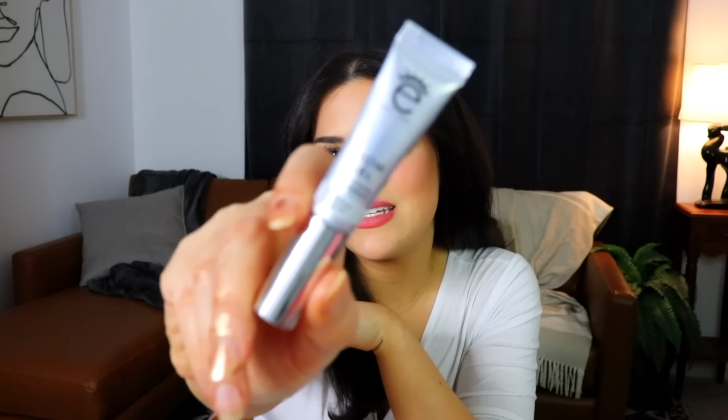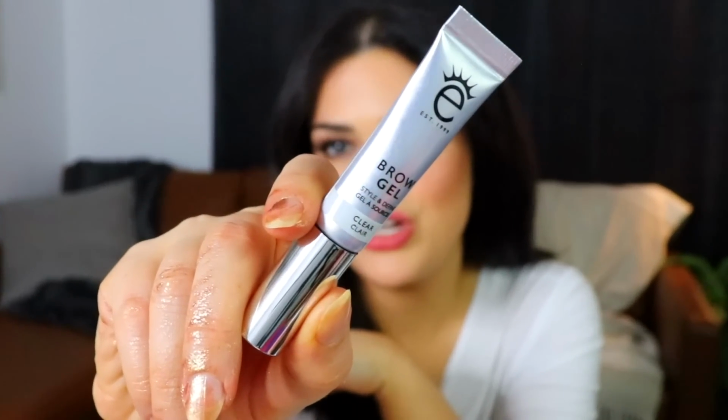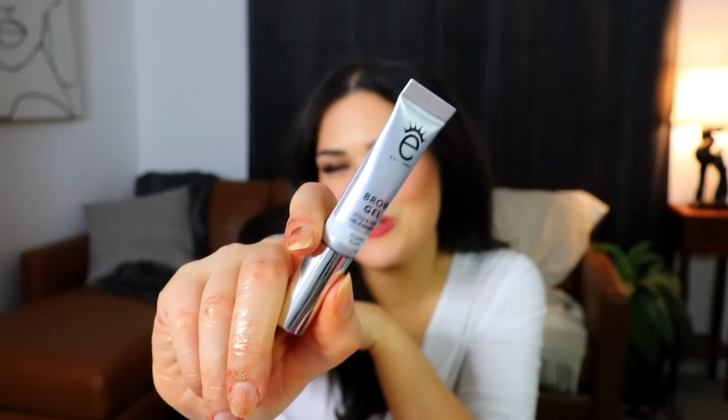Wow. And then finally, the very last thing in here is from Ico. This is just a brow gel. It says it is in the shade clear, so I'm just guessing it's just to help hold your brows in place.